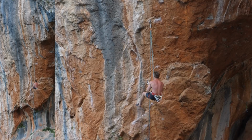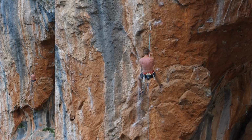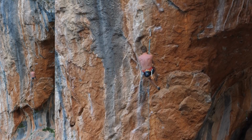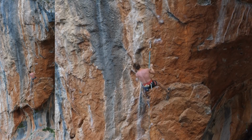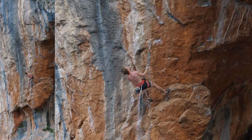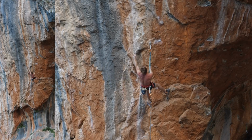Now, when it comes to video beta of this route, there is a video on YouTube actually of Kilian Fischhuber, where he does the first ascent of the route, and it's quite interesting to watch him climb because he's not much taller than me here, and he is very, very stretched out on some of the moves.